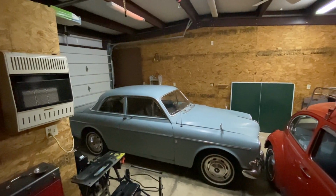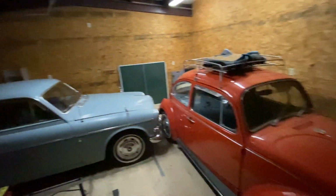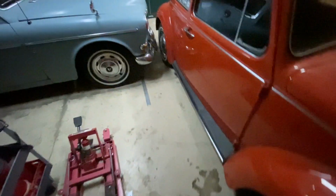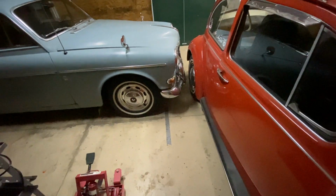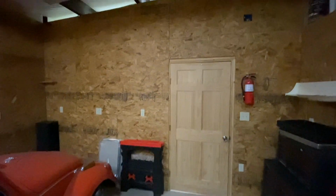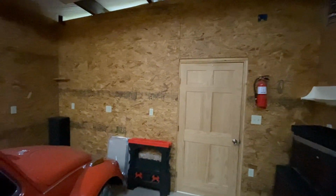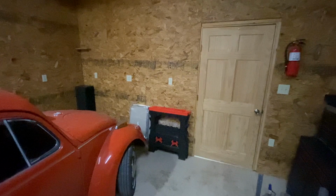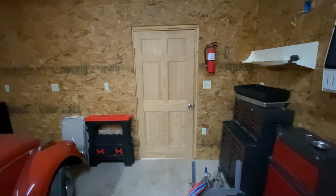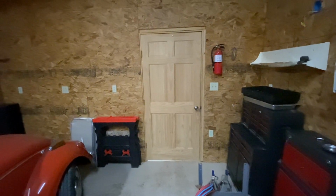Why, yes, you can fit a Volvo and a Beetle in this shop with room to spare. At least 18 inches there and 4 inches there. So this wall will surely be coming out at some point here. Got to close on the place first. Chris might let me do that if I don't close pretty soon.